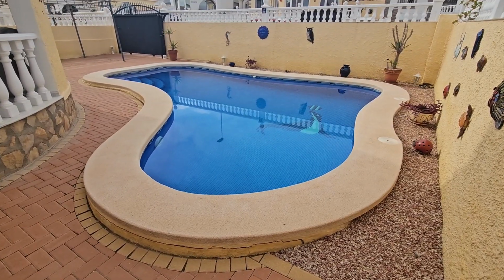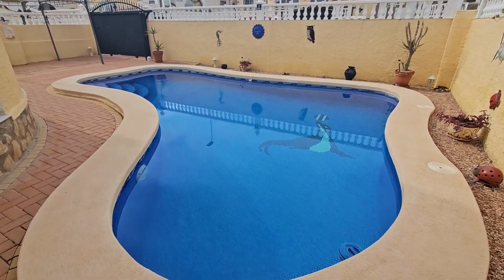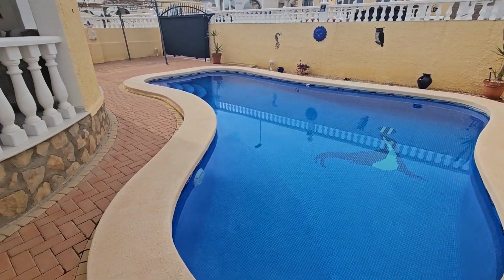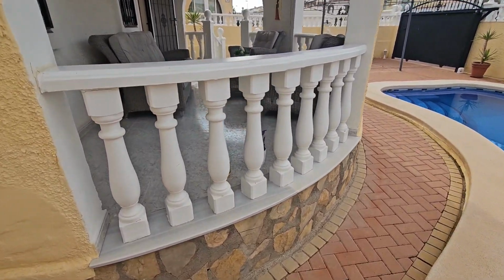I'm taking this pool at a different angle. And as you can see, it's quite deep, really nice to lounge in. And then you've got this lovely terrace.